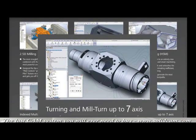Turning and mill turn up to 7-axis. Providing an outstanding solution to the hottest growing segment in the machining market, our turning and mill turn package supports all the latest multifunction CNC machines for combined milling and turning. We have complete multi-axis and back spindle programming with full simulation, seamlessly integrated into one extremely powerful package. SolidCAM features intelligent management of rest material between milling and turning operations that limits error cuts for the most efficient toolpaths and reduces cycle times.